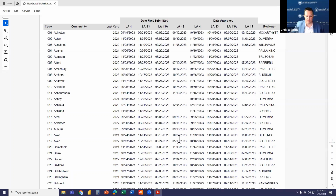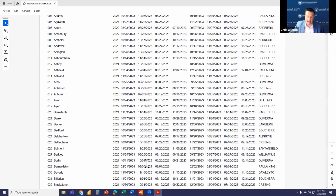So you can start looking at this year to year. You can compare yourself with any of your peer communities to see what the timeline is, and possibly use this to advance your timeline for FY25.